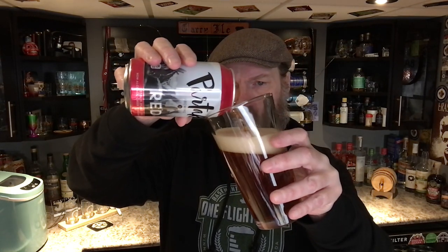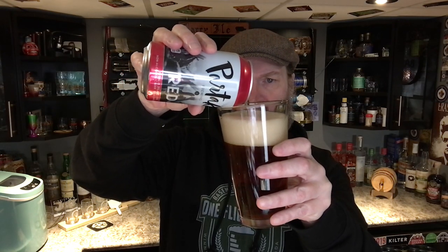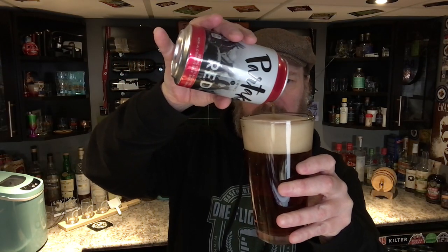I'm just basically starting with this one because I'm working from sort of lightest to darkest. I've got a couple darker ones I'm going to do after this. But here we go. Okay, I can see a nice red color as it pours out. Now that looks like a decent red ale, right? That's maybe a little more brown than red. No, it's a decent red.